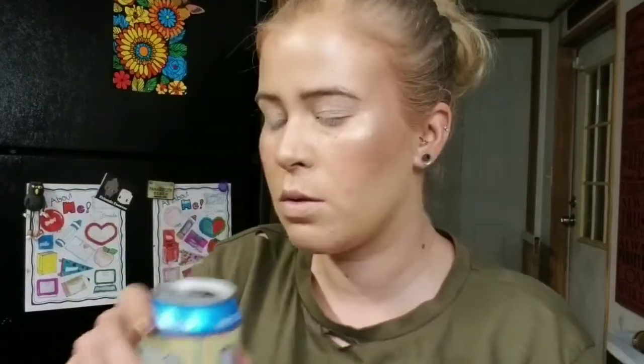Okay, I couldn't resist. I'm gonna open up this Bang birthday cake bash and see how this tastes. That's good. That's really good.